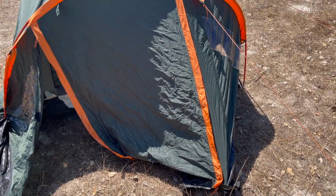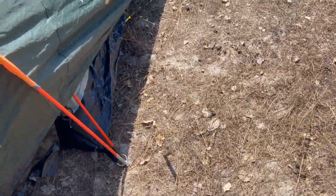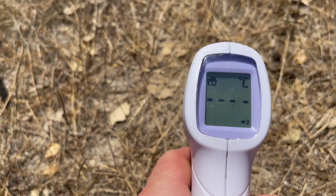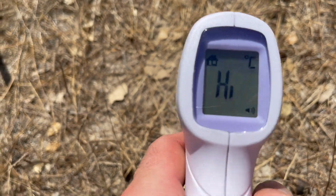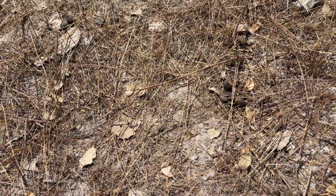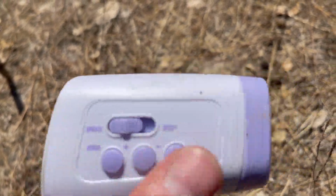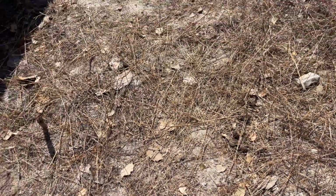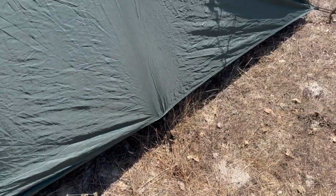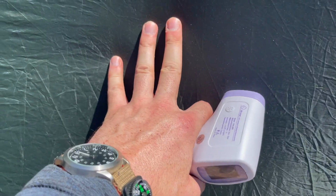Okay guys, so let's have a look at the outside temperature of this. This is by far the hottest area, I can tell you just by feeling. Just says high. That means that it's actually probably higher than like 50 degrees. I've got it on the surface setting. If you can see that, that's surface and the other side is for body temperature. So that's too high to even read. So that means it's above 50 degrees Celsius. Sorry, above 60 degrees Celsius or something like that. The outer temperature is hotter than 50, 60 degrees odd, something like that.